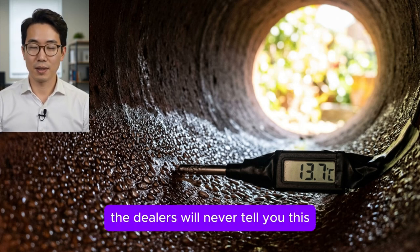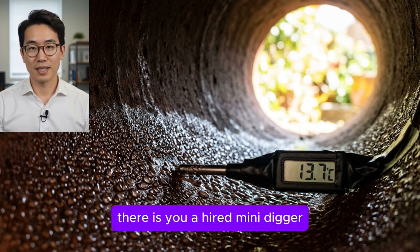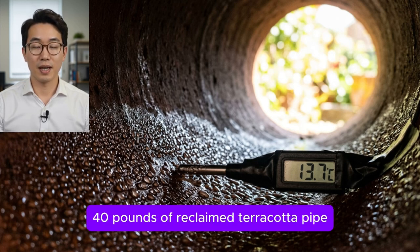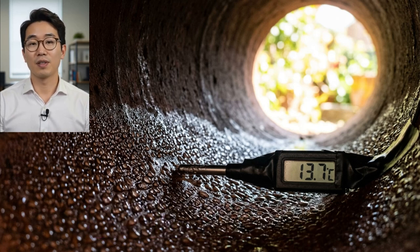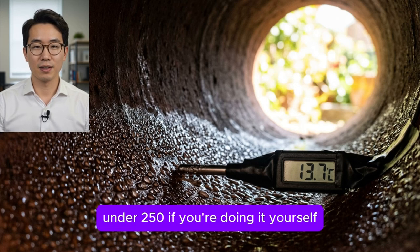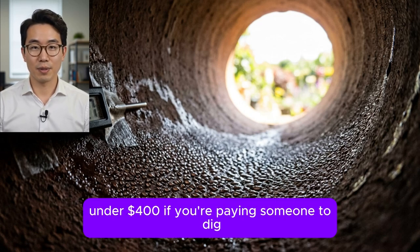The dealers will never tell you this because there is no dealer in this transaction. There is you, a hired mini digger for half a day at about 180, 40 pounds of reclaimed terracotta pipe, a bag of hydraulic lime, and a 5-watt fan you can run off a small solar panel on the north side of your house. Total system cost for a functioning 15-meter earth air cooling inlet, under $250 if you're doing it yourself, under $400 if you're paying someone to dig.